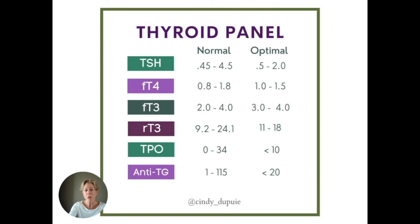So when I have a client that comes in and she's complaining of things, or maybe even she's not complaining of a whole bunch of things, I'd like to see this whole panel, maybe not the reverse T3, because sometimes we can have the thyroid antibodies, right? That's the underlying cause of hypothyroid and of Hashimoto's, which is the autoimmune form of hypothyroid, and most hypothyroid is caused by Hashimoto's. So I like to see where the antibodies are. And sometimes what will happen is TSH looks great, free T4 looks great, free T3 looks great, but these two are elevated. And so what that does is gives us a window into going, whoops, there's something going on with the immune system. And the immune system is going to start attacking the thyroid gland.